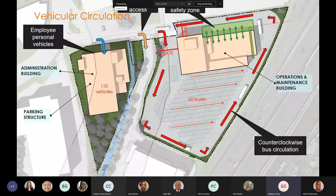The vehicular circulation, we wanted to make sure that the bus parking was conflict-free from any other vehicles. So the area in red, you see a counterclockwise bus circulation around the facility. We also have a safety zone by the repair bays. So the buses will drive to the north end of it and allows good sight lines for buses exiting the repair bays. In orange, you'll see the arrow going to the Cube Smart access road, and then in blue, all the vehicles that'll be entering into the maintenance building. So those will all peel off, allowing the buses to circulate on the east parcel.